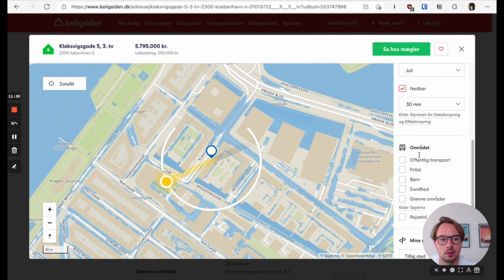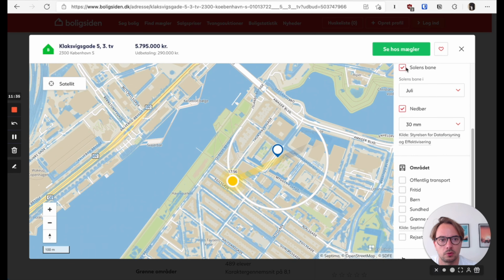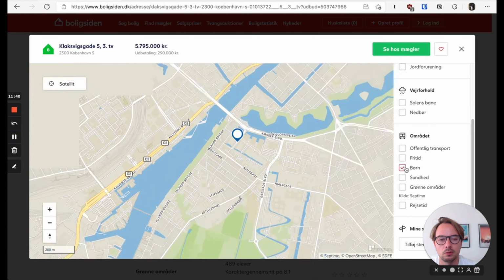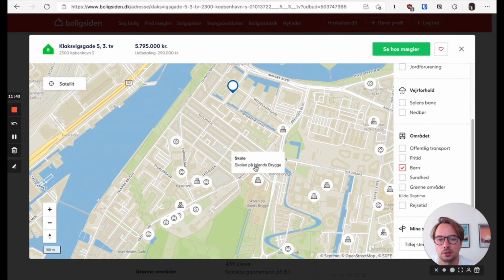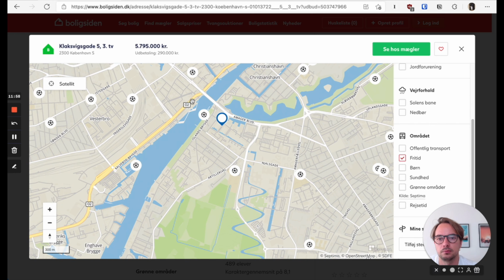And one thing I like here as well is that you can see, and I will scroll a bit out, we're just gonna remove this sunshine thing and remove this as well, the things for kids. I have a small kid, so I'm interested in where the different daycares are. And you can see here, there's daycare here, daycare here, daycare here. There's a school here. If the daycares would be really far, you need to watch out, so it's good to know that. You also have the free-time associations here, for example the summer baths, or the sports hall here. It's good to know what is close by.